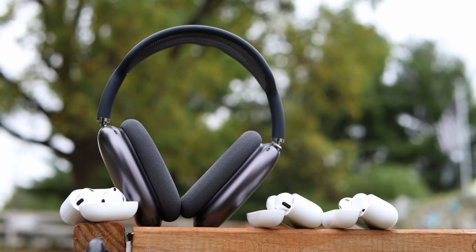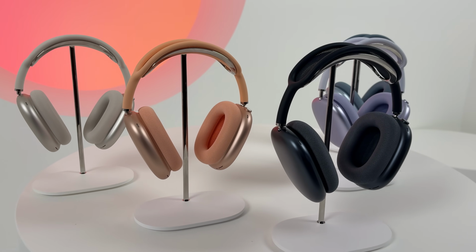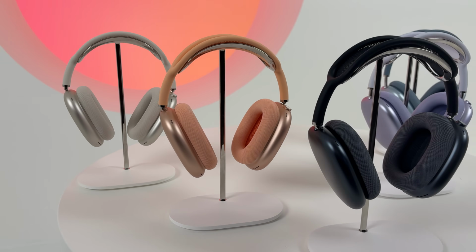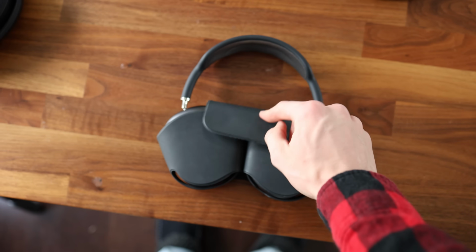Now, continuing on with the design differences among these, the AirPods Max, as I mentioned, are the only type of AirPods you can get that have any different colorways. They all come in white. The AirPods Max, as you can see, have quite a few different colors. However, I'm still not a big fan of the case of the AirPods Max. You can see it kind of sits in there, a little magnetic flap on there. It doesn't protect it very well.